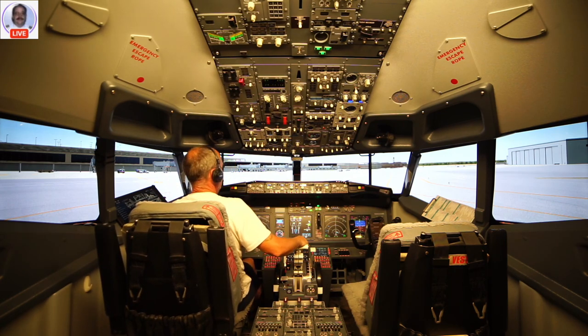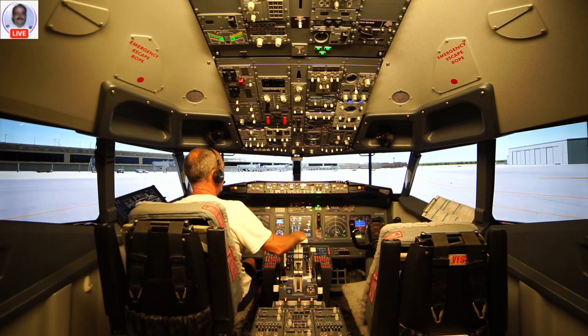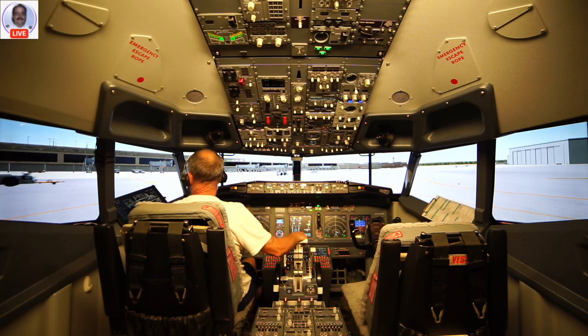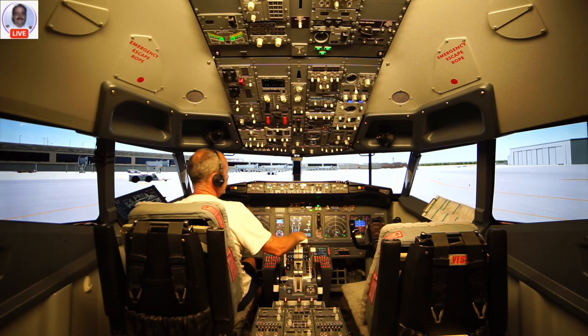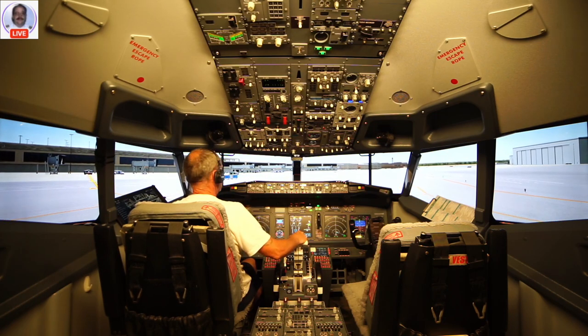Let's get on out of here. I've been having a little bit of problem with that brake, right brake, acting up. Flight deck's gonna need a little bit of maintenance. But right now I wanna get some flying in. I haven't been in here in 6 weeks.